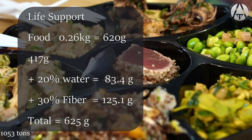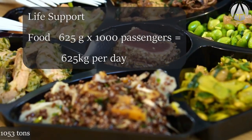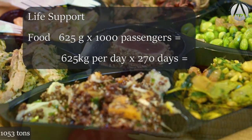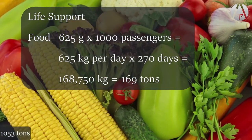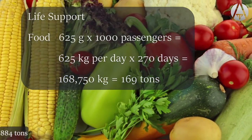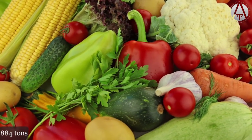Let's go with that. Times 1,000 passengers gives us 625 kilograms per day. Multiply that times a 270-day transit time, and we get 168,750 kilograms, so let's round up to 169 tons. Subtracting from our remaining 1,053-ton budget gives us 884 tons remaining. I know we are not adding in a safety margin yet, but let's first see if we can do it at all.